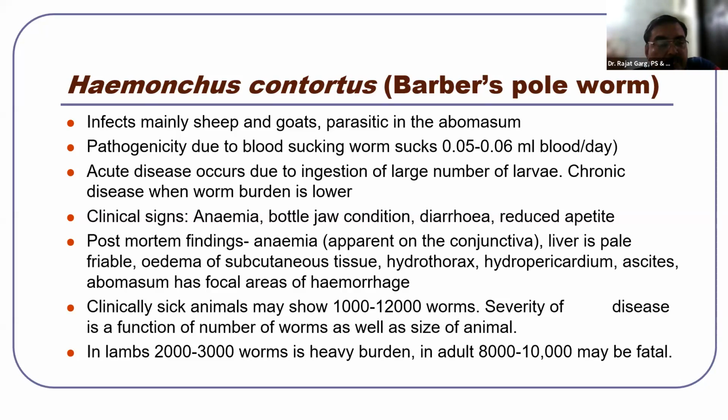But if the same sheep ingests these 10,000 larvae over a period of about 7 to 10 days, then it will result in a chronic disease, because a lot of immune response is also generated against these larvae and their stages when they molt in the body. And this helps in production of immune response also. But economic losses will not stop because of this. There will be a lot of economic losses because of chronic infections as well.